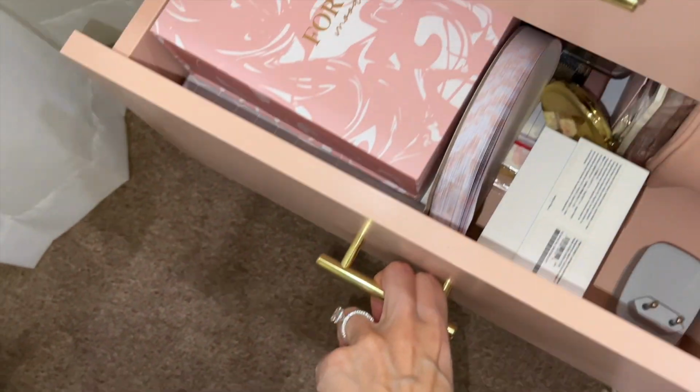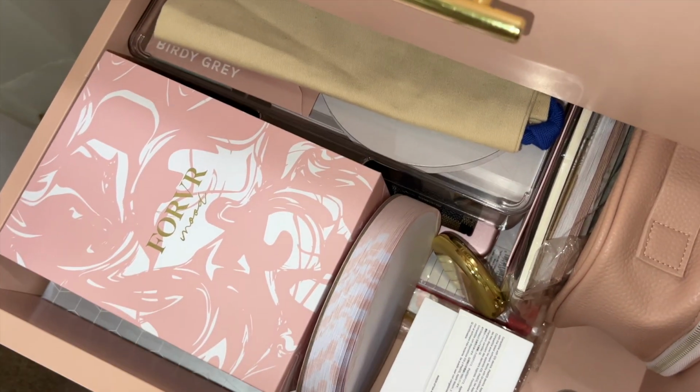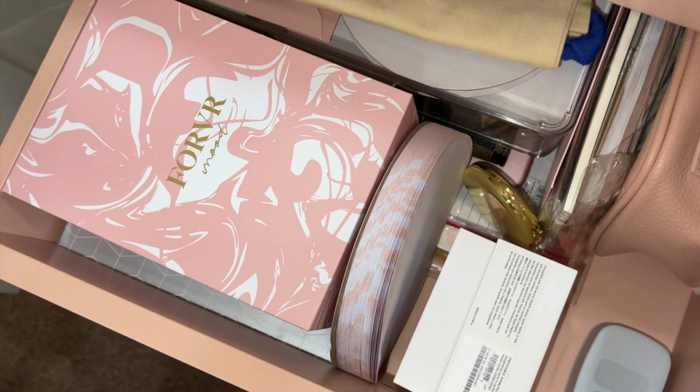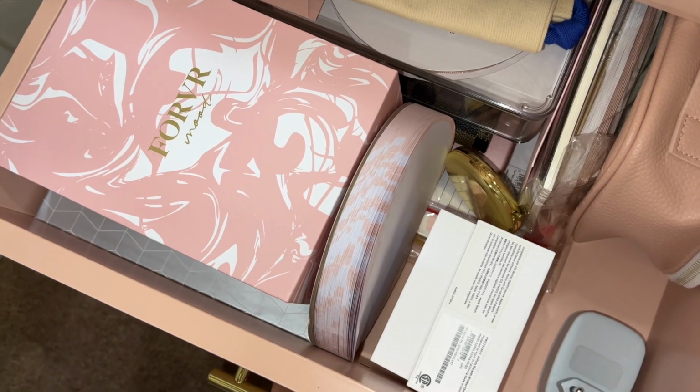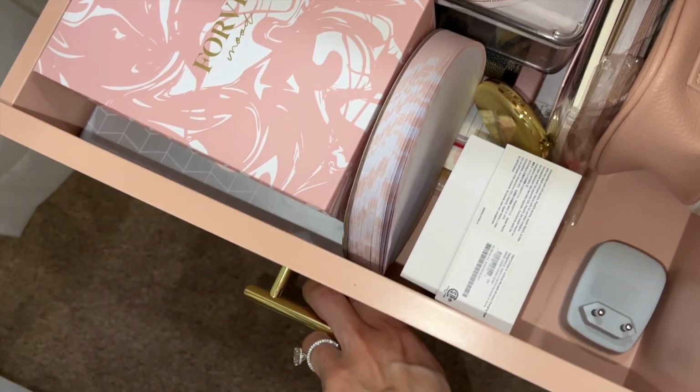This other drawer is just kind of like a consolidation of random things that I don't use all the time, and just like extra pads and papers. And that's really it.